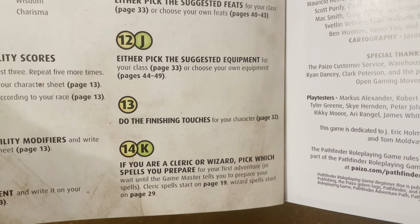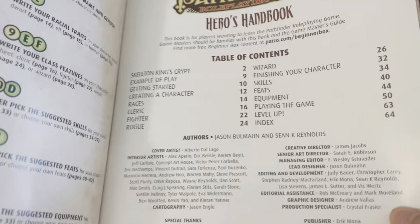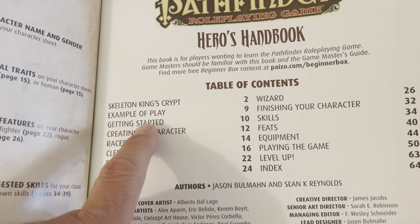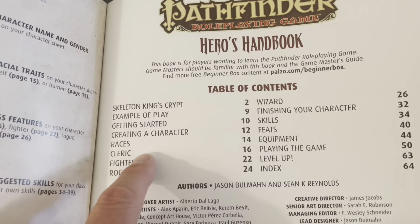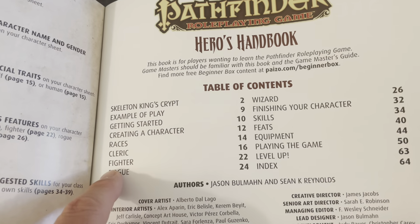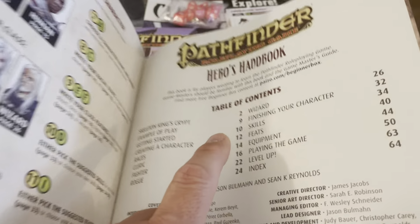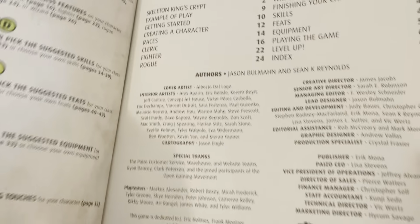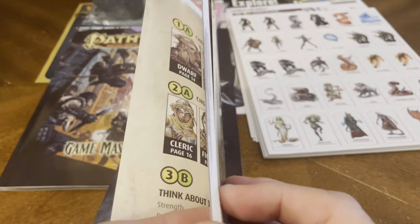If you are a cleric or wizard, pick which spells you prepare. So in this book here, the Hero's Handbook, you can look at the table of contents: Skeleton King's Crypt, example of play, getting started, creating a character, races, cleric, fighter, rogue, wizard, finishing your character, skills, feats, equipment, playing the game, leveling up, and index. There's your authors and all the good people who brought you this. Again, brought to you by Paizo.